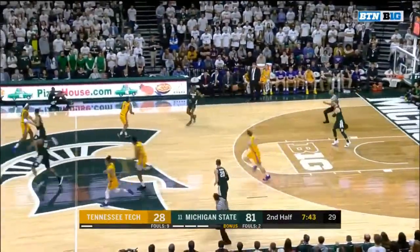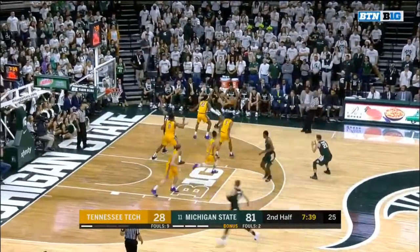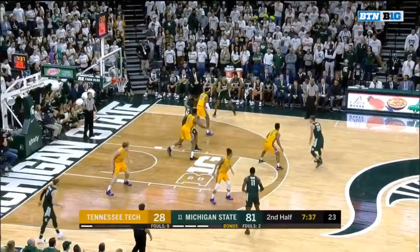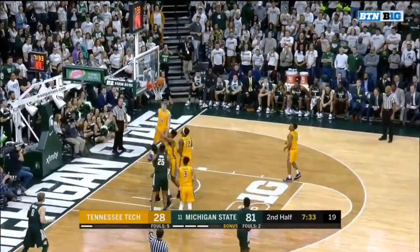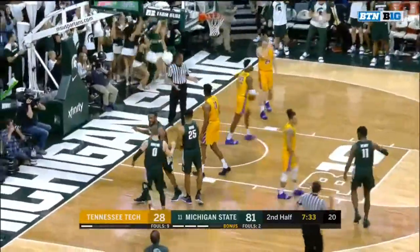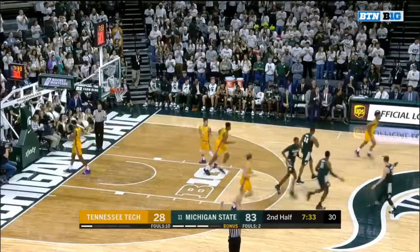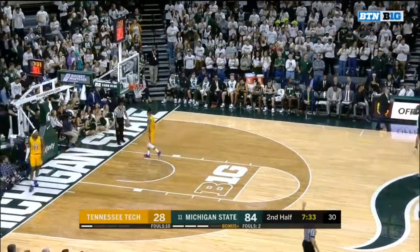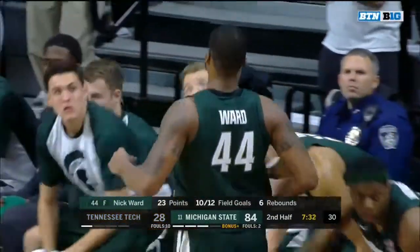Active hands with Smart. They've had a number of deflections on the evening. The turnovers continue to mount up, that's 17 for the Golden Eagles. Good spin. Left hand finish. Back to the line goes Nick Ward. Good job of pushing the tempo every single time. Ward now has 23, and he's going to exit, so he'll probably finish two shy of his career high 25.